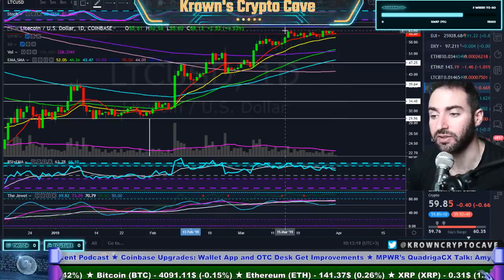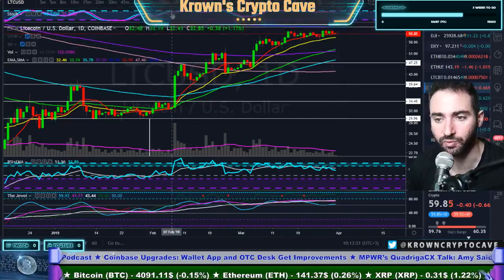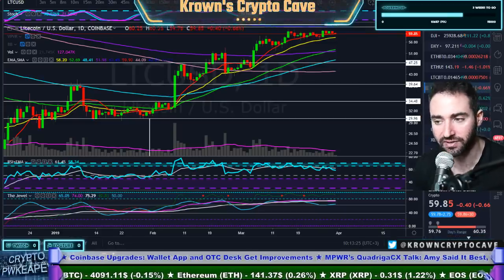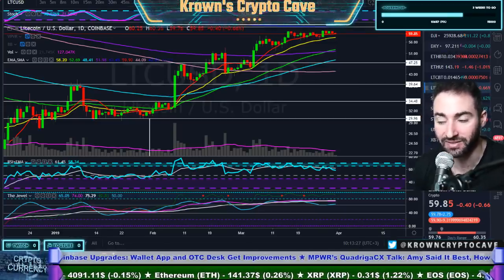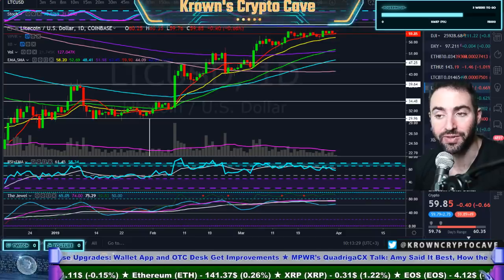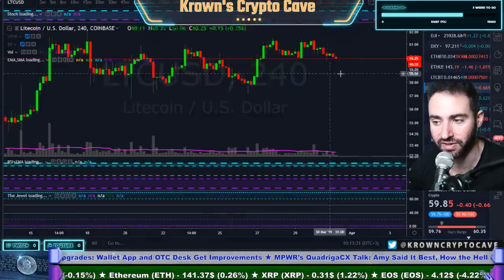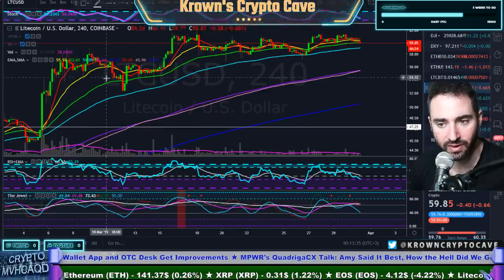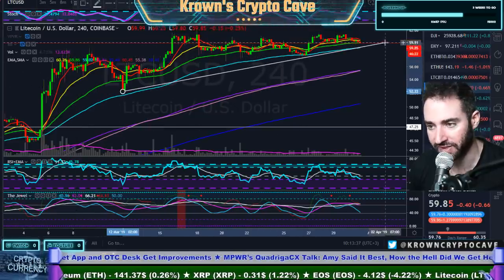But as you can see, a lot of things signaling weakness in the lower time frames. And here's the thing, Mrs. Litecoin led this market to the upside. If she tires out and starts coming back down, does she lead the market to the downside? Well, that has been the trend in the past. And you do see the 4 hour starting to lose its luster already. The 4 hour kind of making its own trend line right here.